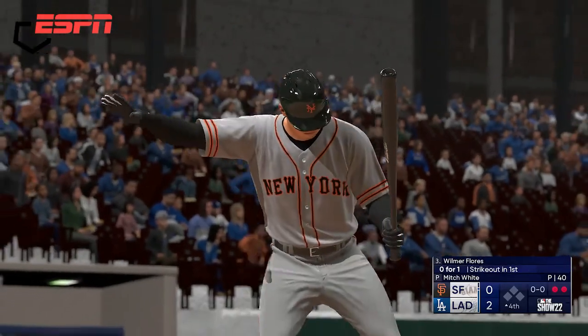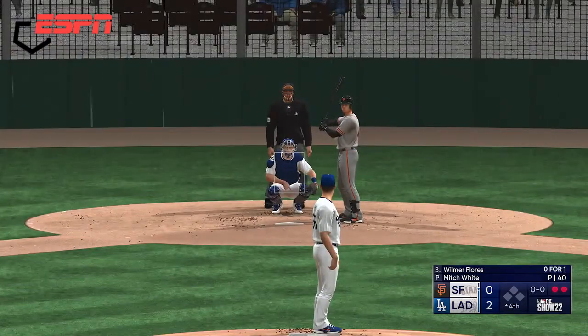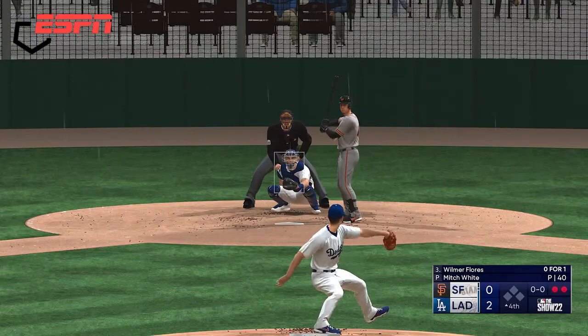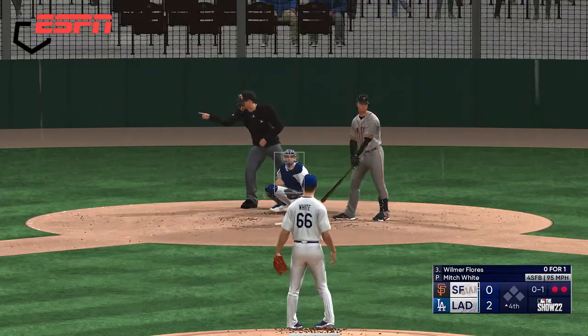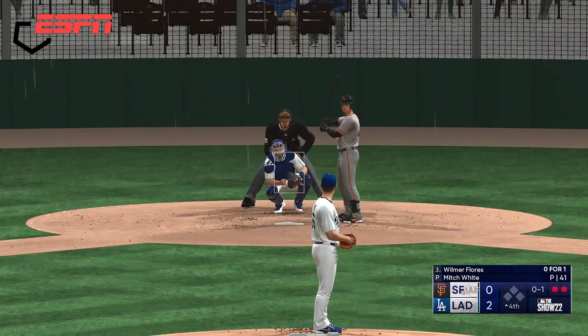Two outs, bases empty. And now it's Wilmer Flores. First pitch, and that's in for a strike. Well, he's been incredibly efficient in this one. First pitch strike percentage over 70%. That's well above league average, and that's what's allowed him to pitch well up until this point.